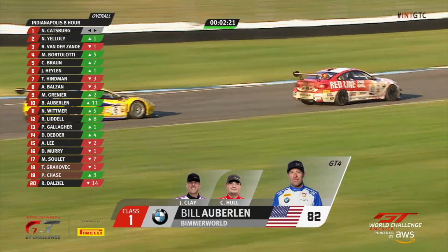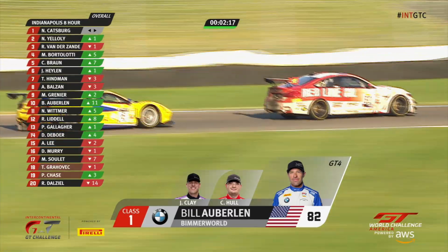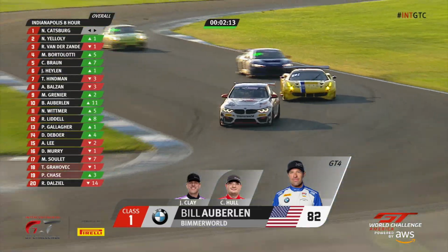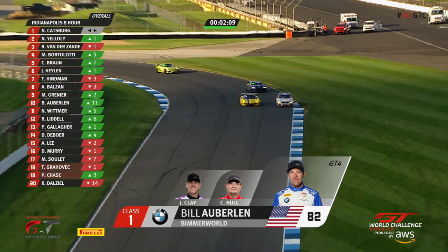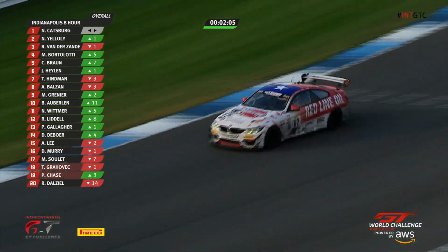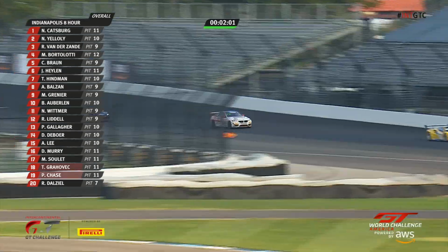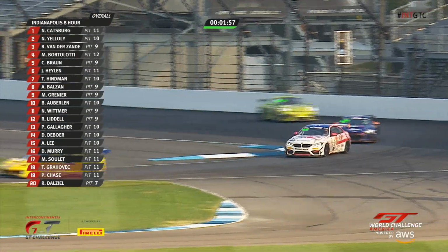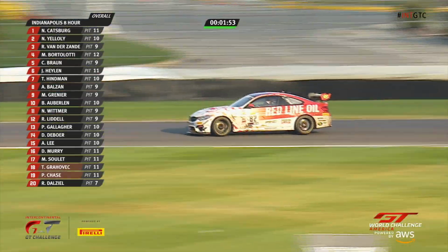Here's a look at the leader in the GT4 category. Again, legendary BMW pilot Bill Auberlen in that Redline Oil Optima Batteries Bimmer World BMW M4 GT4, shared with Chandler Hull and team principal and very adept race car driver James Clay, who won a touring car championship Saturday morning right here at Indianapolis, having a really strong run. Had that margin up to 25 seconds when this last stint started.